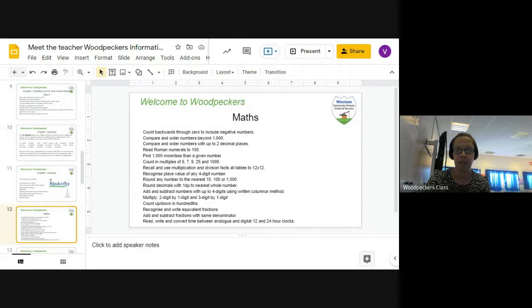These are the expectations for maths. So things like counting backwards through 0 to include negative numbers, comparing and ordering numbers beyond 1,000, counting in multiples of 6, 7, 9, 25 and 1,000, recognising place value for 4-digit numbers such as thousands, hundreds, tens and ones, rounding numbers to the nearest 10, 100 or 1,000, and we use the written column method for adding and subtracting. We also look at fractions, adding and subtracting fractions with the same denominator, and reading and converting time between analog and digital, 12-hour and 24-hour clocks.